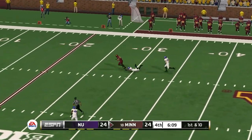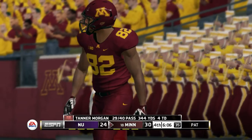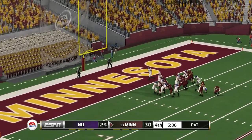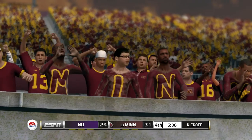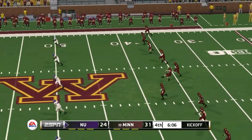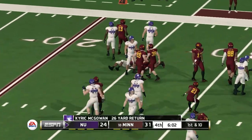He throws right, completes, hits the junior for the 10. Touchdown, Golden Gophers. He splits the uprights with the extra point. Looks like they're ready for the kickoff. Nice kick, plenty of distance. He's to the 20. He's tackled at the 25.